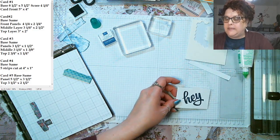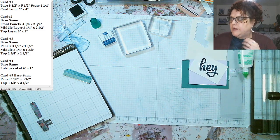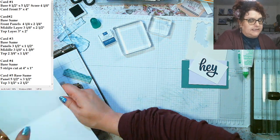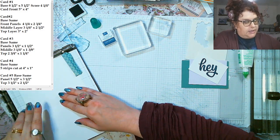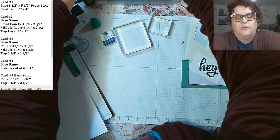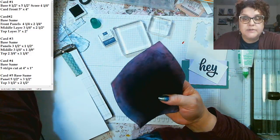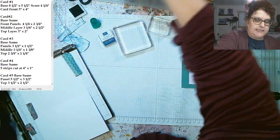Okay, this is going to be a super simple put together again. We're going to put all that together in a moment. So I'm going to put this on the Stamparatus, and we're going to go back to the You Are Amazing. Aren't those fun words? I just thought the word choices that they did for this kit were super, super fun. So all I'm doing is using my chamois to clean my stamps.